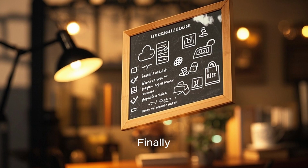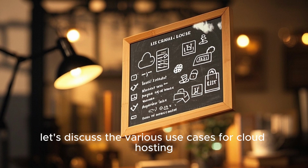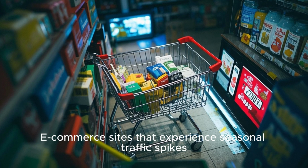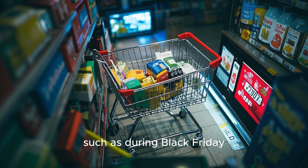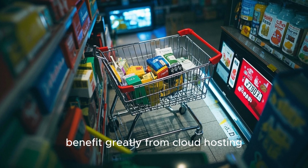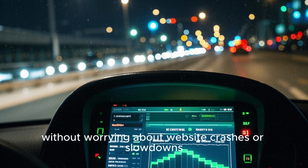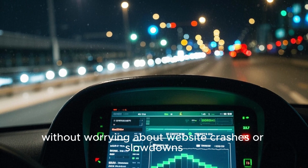Finally, let's discuss the various use cases for cloud hosting. E-commerce sites that experience seasonal traffic spikes, such as during Black Friday, benefit greatly from cloud hosting. With cloud hosting, you can handle sudden surges in traffic without worrying about website crashes or slowdowns.